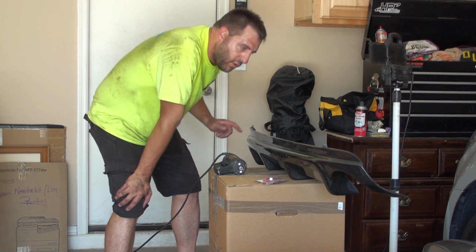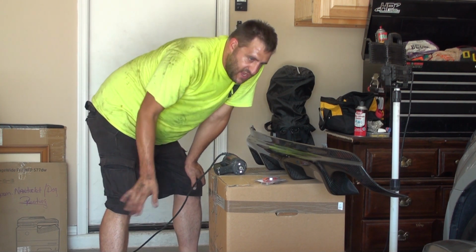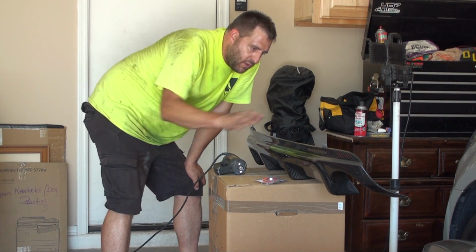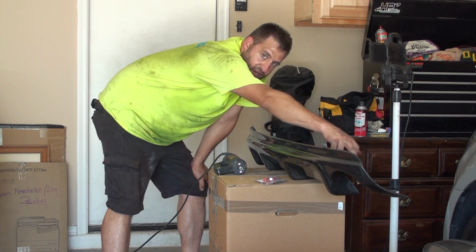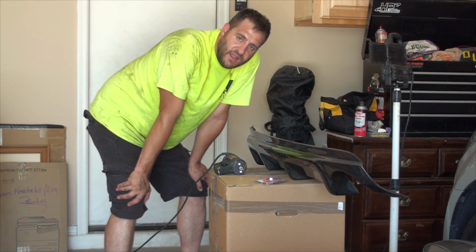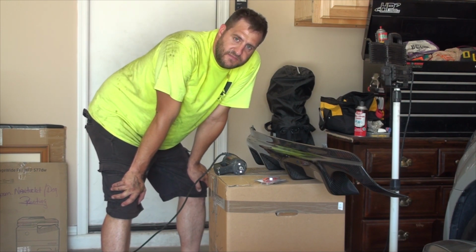I can get one corner in and then the other corner wants to fight me. Even if I push it up in there, it wants to force its way back out, which means that corner's all crooked. These parts down here don't line up. So I'm going to put this thing in one more time and hopefully it'll fit in there now.